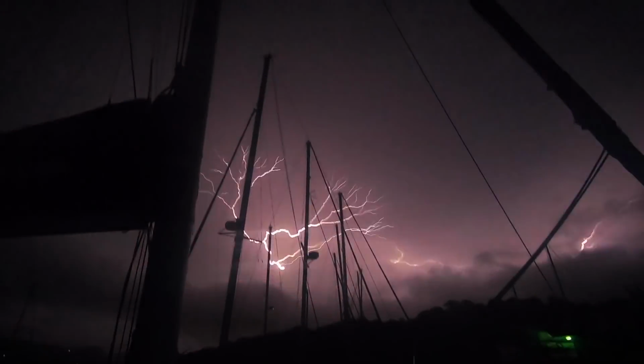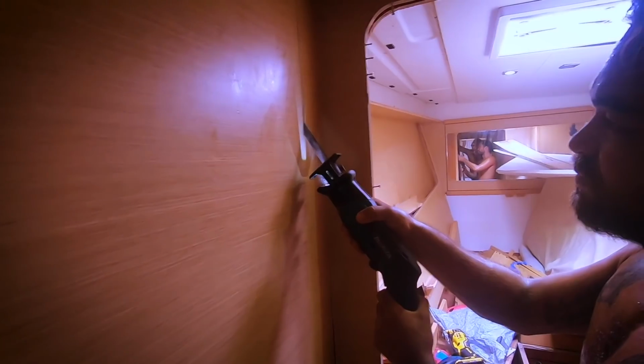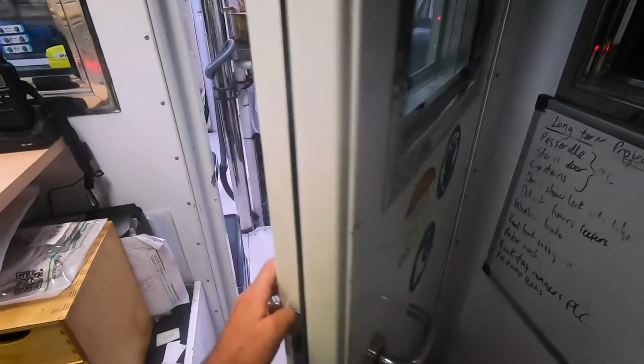After getting struck by lightning and also finding cracked bulkheads in the boat, I had no choice but to go back to work on a superyacht to help pay for the repairs. I was not allowed to do any filming at work, but on my last day, I was allowed to do a quick engine room tour.